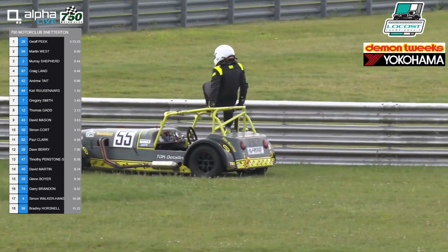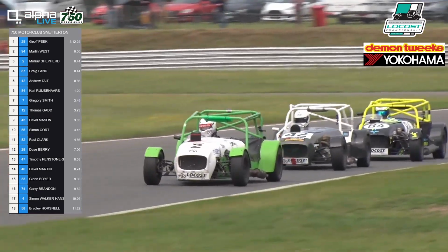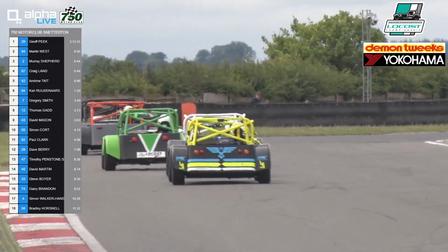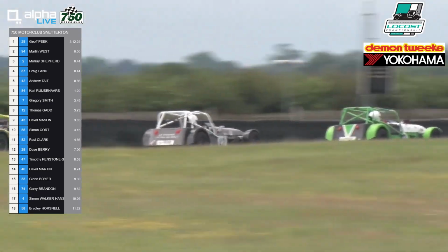Big dent in the back of his car, so obviously there's been an incident between those two at least there, so there won't be six in that second group no more. But there are six up front. There are at the moment, and what order are they in now? Is it Jeff Peake, I think, that might be back into the front again?